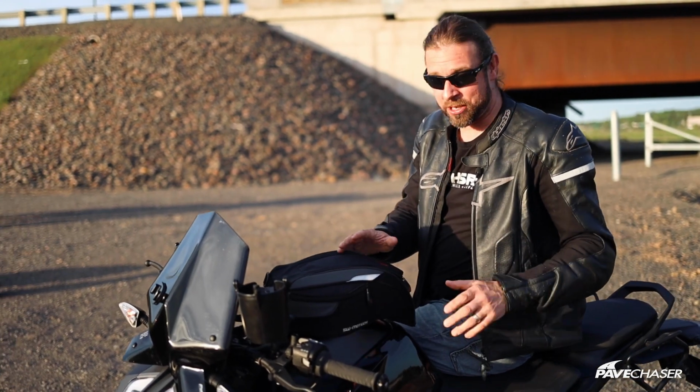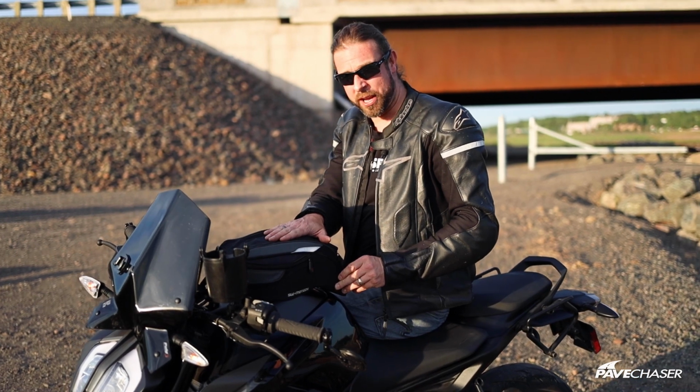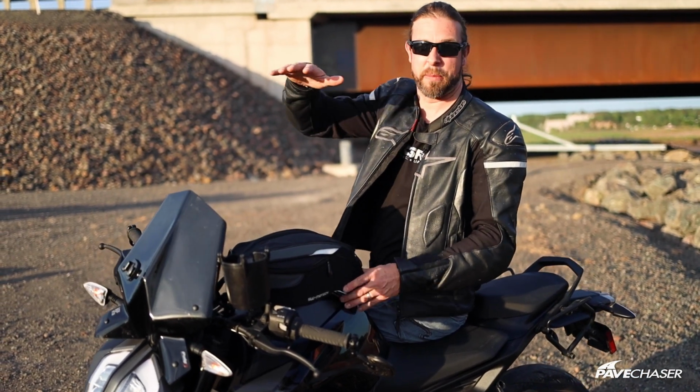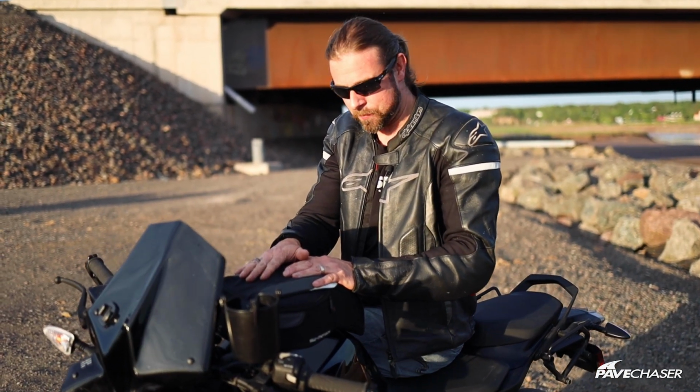As far as tank bags go, this is on the small side. If you're going to do any long touring and you want to carry more stuff in here, you can get them, and they just get bigger and bigger and bigger, and you can put a lot of stuff on here. It's a great area to store luggage and things like that.